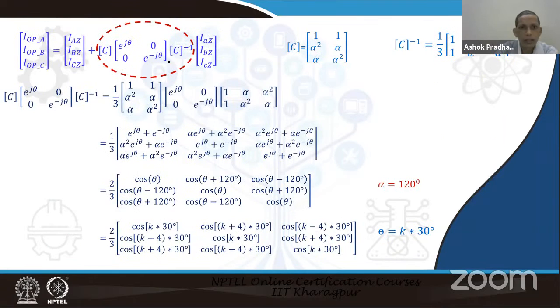And finally, to the low voltage phase currents IA, IB, IC, if you multiply this encircled part, then that becomes the corresponding comparison with the phase currents of the high voltage side, after the zero sequence elimination. The Z stands for the zero sequence elimination. The matrix is well defined here. Now if we proceed with alpha being 120 degrees, we get the matrix in terms of cos k 30, cos k plus 30, and cos k minus 30, and like that. That we understand. Okay?